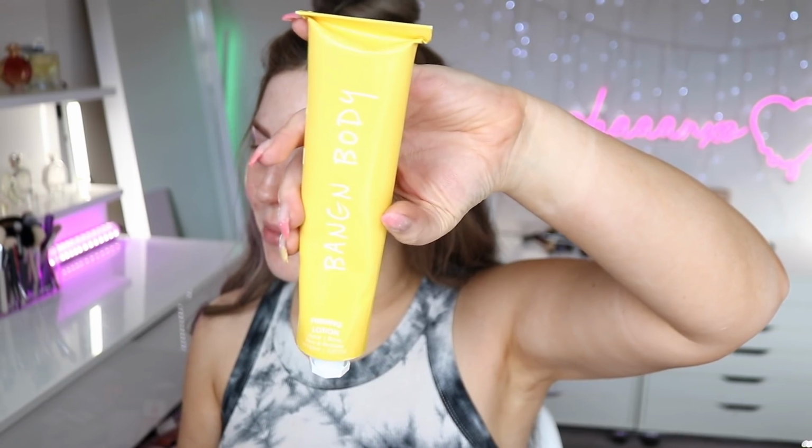Oh, and by the way, I also have this moisturizer on. It's this lotion by Bang & Body and it is so good. It smells like pineapple, it's amazing. Okay, that's a yes from me. Oh my gosh, I actually love it.